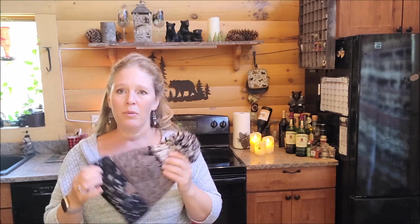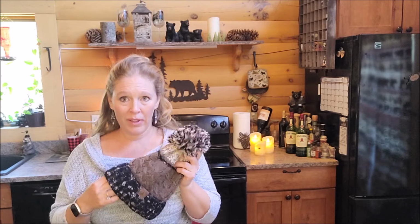And then my 4th layer was this hat. I love it. It's by CC and it's lined, so it's toasty warm. Actually, it's my favorite hat. And I wore this even in some of the evenings when it was really cold and I needed something more than just the SmartWool hat. So those are my 4 layers.